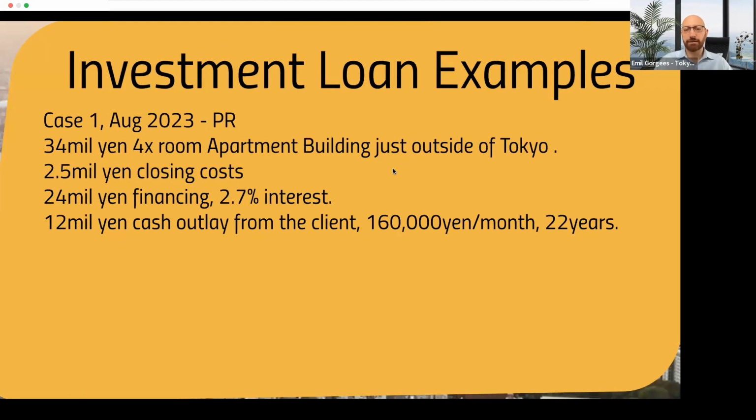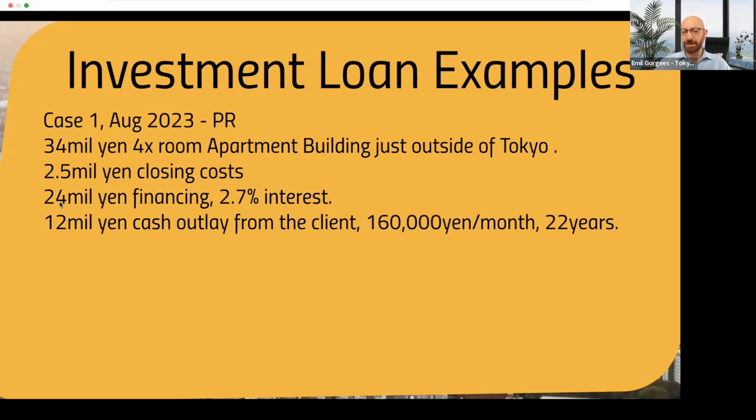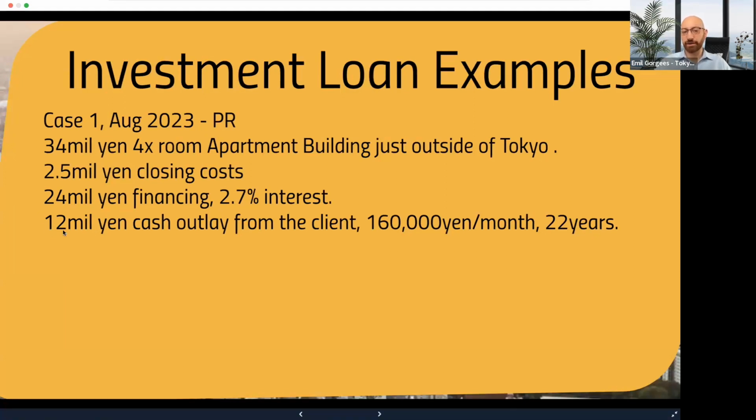It was 34 million yen. It's just outside of Tokyo in Saitama, and I think it was a 17 or 18-year-old building, kind of the size of a large two-story house, but there's two apartments downstairs and two apartments upstairs, like one LDK unit each. And his closing costs on this property were 2.5 million yen. He got a loan of 24 million yen. So that's about a 70% loan. And so he had to pay about 12 million yen cash out of pocket.